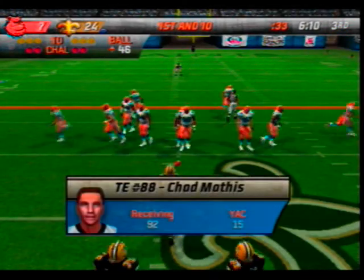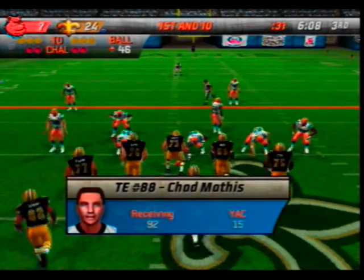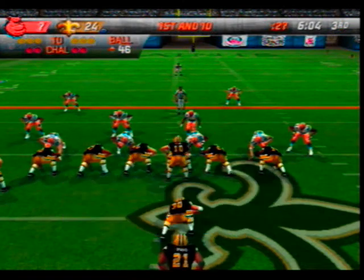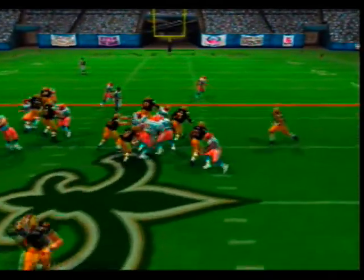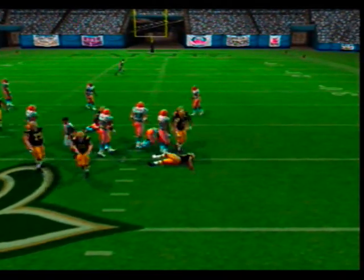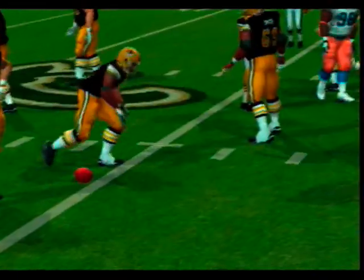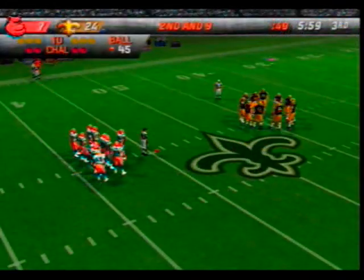Ball on the 46-yard line. One of us will make a play. To carry it. May is there for the tackle at the 45-yard line. The defense held their positions and didn't let him get very far.